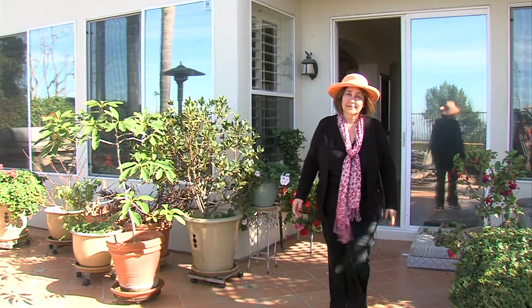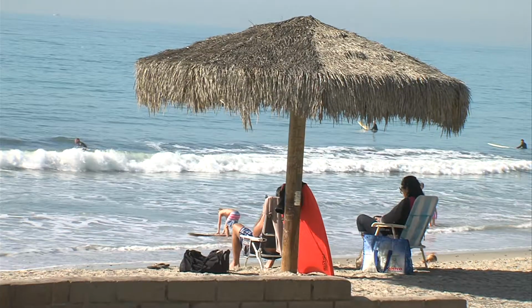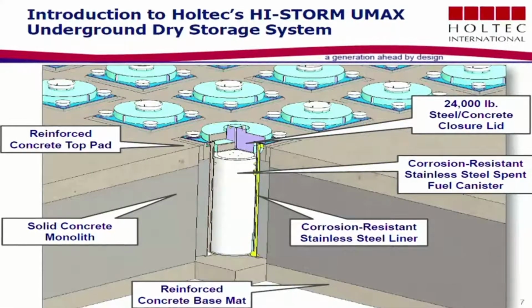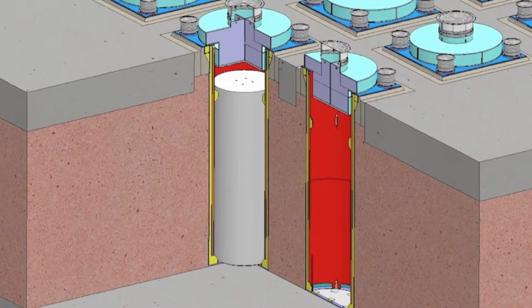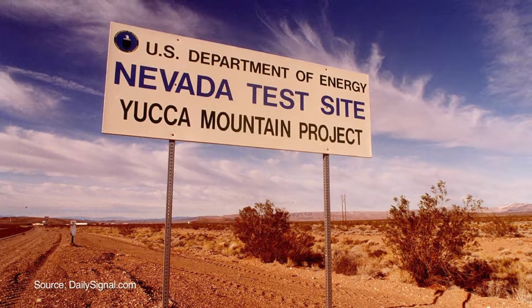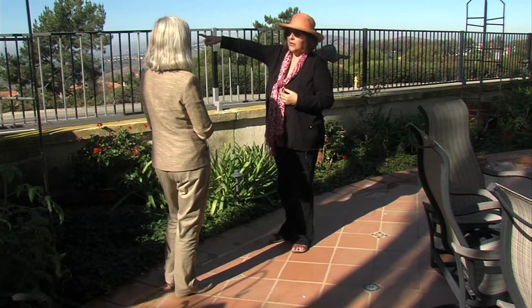Donna Gilmore lives in San Clemente, maybe 5 miles from San Onofre. She's worried the stainless steel casks that Edison has chosen to use are not robust enough to last for decades or even centuries. The Nuclear Regulatory Commission recently ruled that radioactive waste can be stored on site indefinitely, since political gridlock nixed a long-term storage site for nuclear waste in Nevada. In August, the NRC said, hey, this can stay here indefinitely.